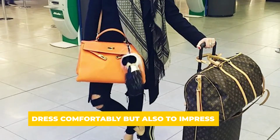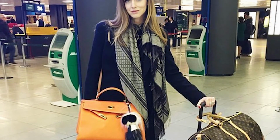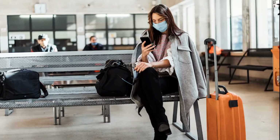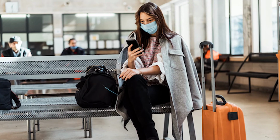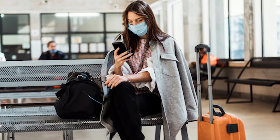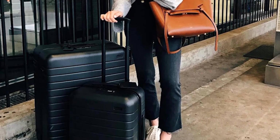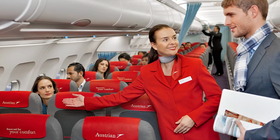Dress comfortably, but also dress to impress. One of the things unknown to many is that as we board the aircraft, a lot of flight attendants are already assessing the passengers, especially those who know how to carry themselves well. Sure, we all need to wear something comfortable during long flights, but a good choice in clothing can get you an upgrade for free. Let's not forget, bring your manners to complete the look.